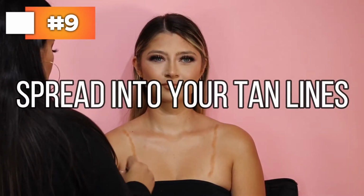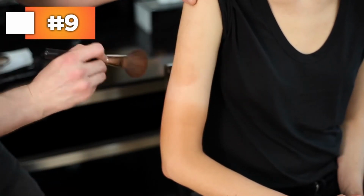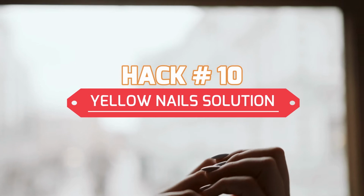Spread the mixture on your tan lines and let it sit for 5 minutes. Rinse it off after. Your tan lines will be gone in an instant because of the brown coffee's color covering it up. Number 10. Yellow Nail Solution.